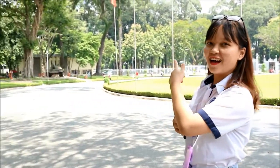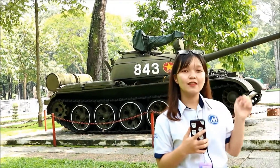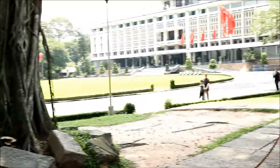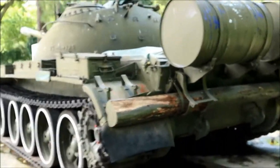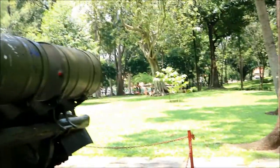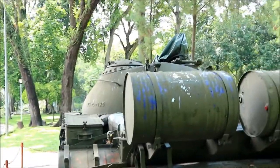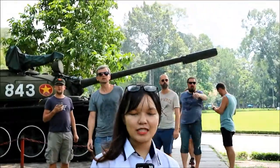And do you see that over there? Let's go together. I will show you some information about that. Behind me is the A43 tank, and over there is a 390 tank. These tanks are identical to the armored vehicles from Tank Corps 203, Second Army, that made the famous breakthrough into the palace grounds through the Great Palace Gate on 30 April 1975. And do you want to see the inside of the palace?